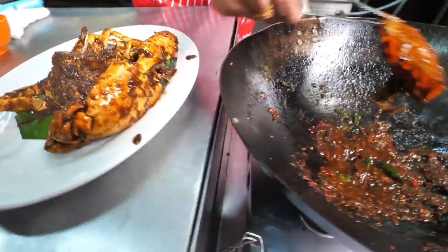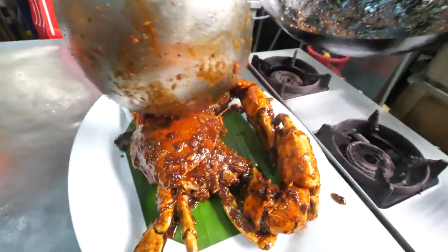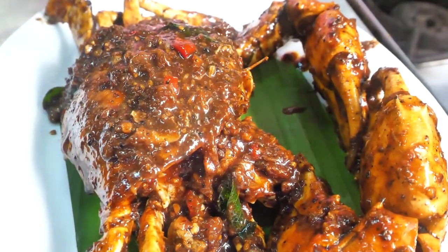Look at those giant claws. And then the real joy is going to be in this sauce right here. Watch this. This is what you come here for. Wow. Look at that beauty.